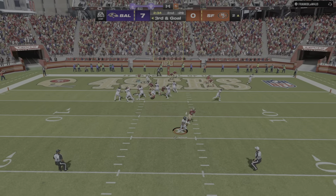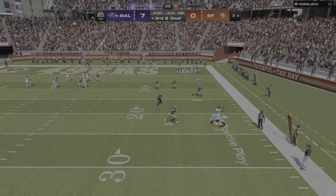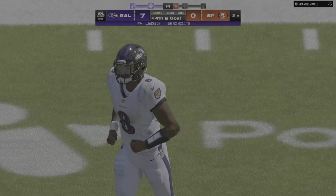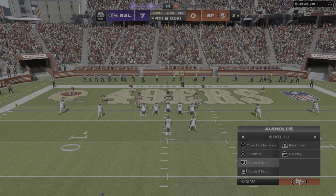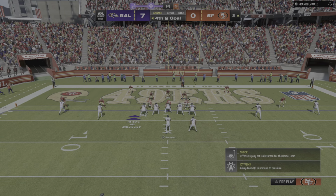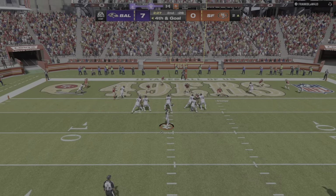3rd and goal, Jackson. They'll roll him out right. To the end zone, but it's incomplete. So they opted to pass for it on 3rd and goal. Let's see what they do on 4th and goal. Well, I think they threw it with the idea that if they didn't get it, they would go for it on 4th and goal. So they've got another play in their pocket. They're going to have to call it right now.